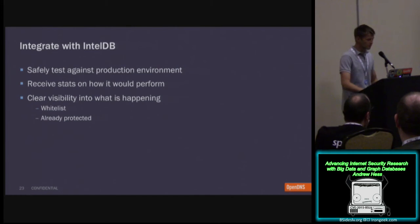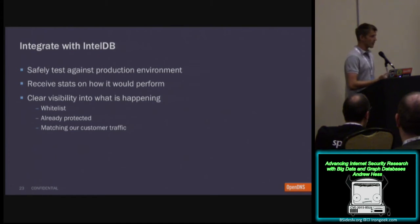And so a couple things that you could look for would be like whitelist. Is this whitelisted or not? Is this something that something else in our security offering is already covering? Would I be blocking new stuff or stuff that would just add more mass? And also how many of our customers are actually hitting what is trying to be detected or blocked.